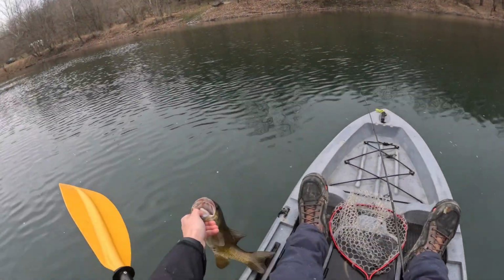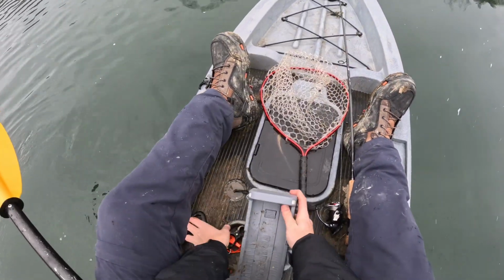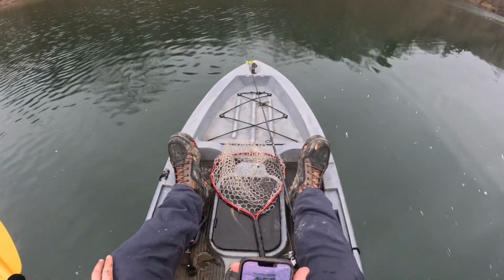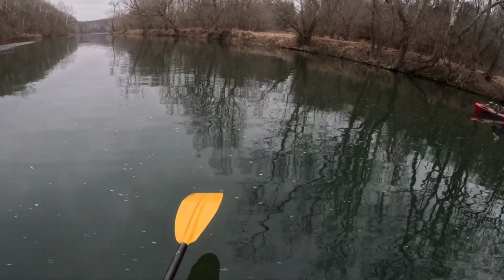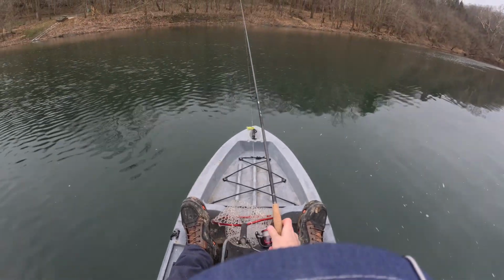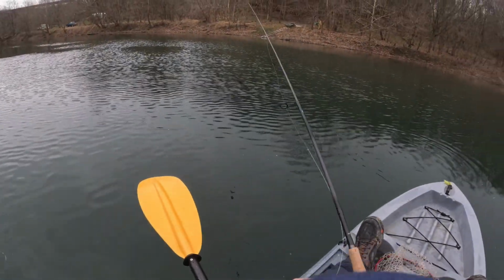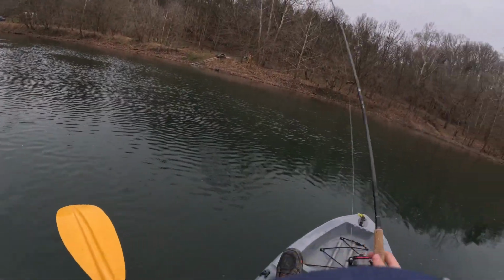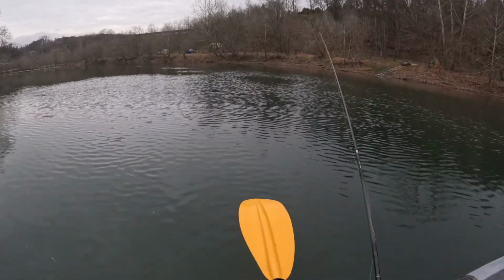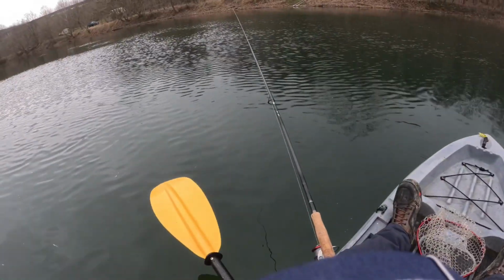Beautiful. You don't need to be revived. You were fine. Well, of course I caught it off video. I thought it was a snag at first. Switch back to the jig because that's the best thing to use on this river. Yeah, this spot, it's deeper but more rocky.